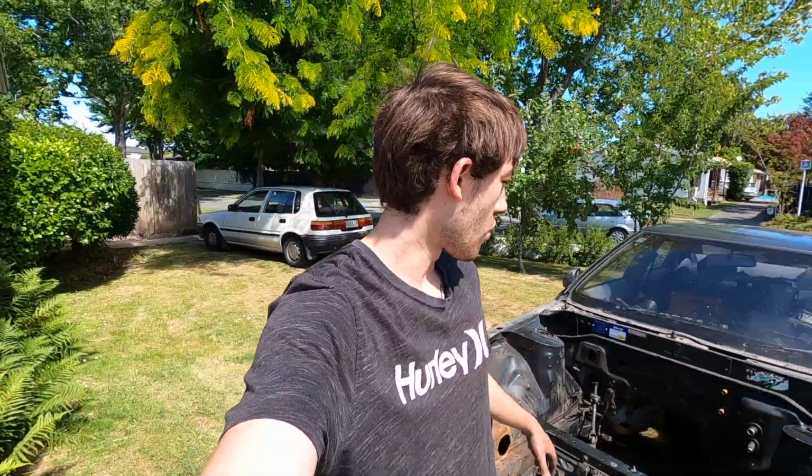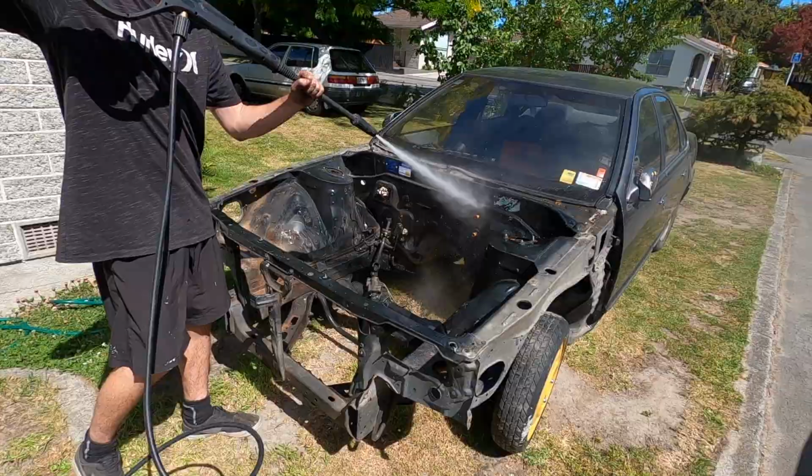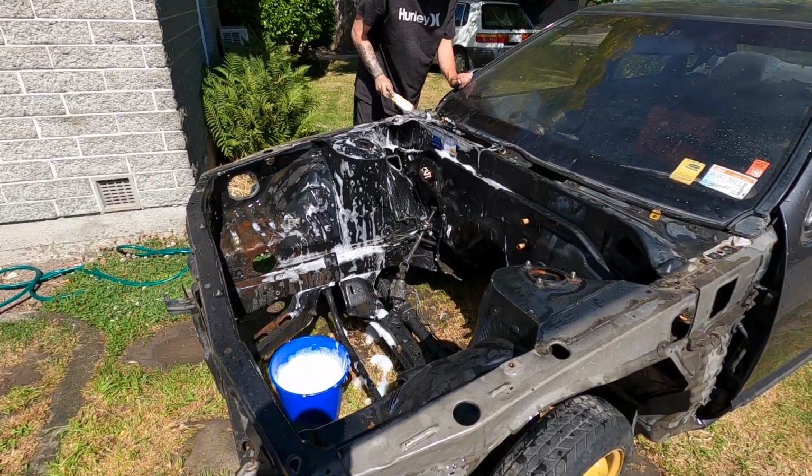So it's pretty much all ready for us to give it a clean and a water blast. Then we're going to get into sanding it and getting excited. Cefi, mate, we're going to do some skids. Gotta show the Cefi some love.